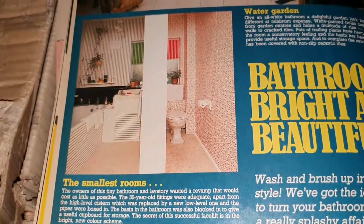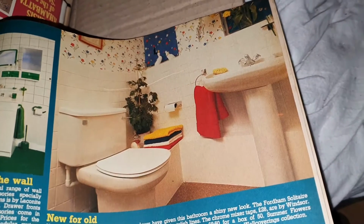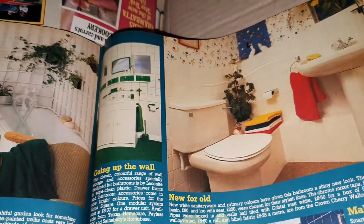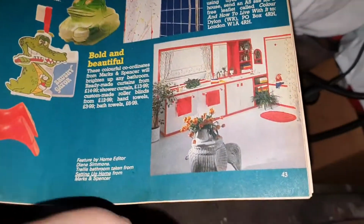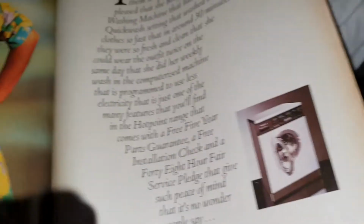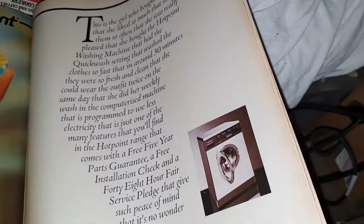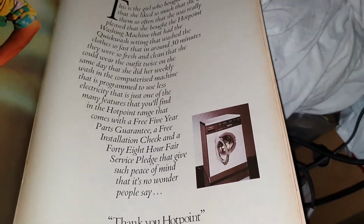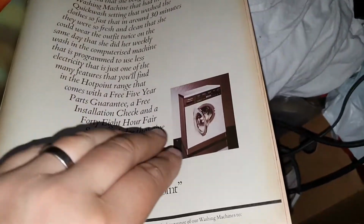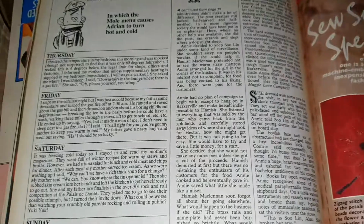That's nice. I'd be very happy with that personally. That is also really nice. And I quite like that as well. And that's far from terrible. In fact, I like all of these styles. This is nice. That's the advert for Hotpoint. And nice Hotpoint washing machine there. What else have we got?